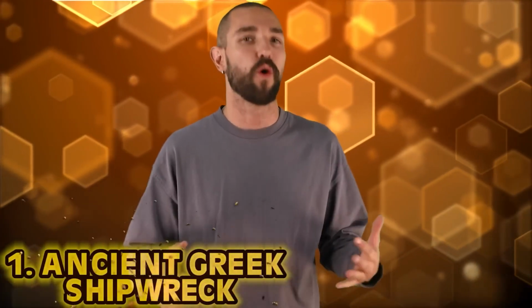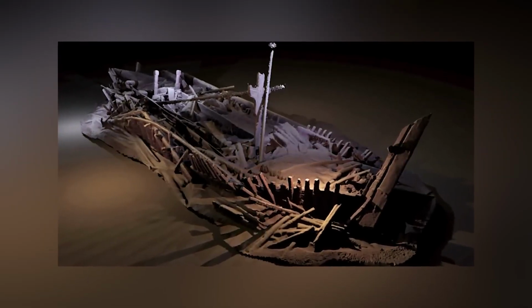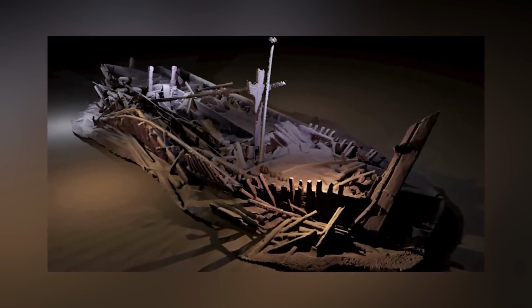And the number 1 spot, ancient Greek shipwreck. The oldest ancient Greek shipwreck ever discovered in the Black Sea, and you would never guess by looking at it. This ship is from 400 BC. It's an ancient Greek trading vessel. Not huge, but somehow, this ship has been kept in almost perfect condition for over 2,400 years, a mile below the sea surface. The lack of oxygen actually preserved the ship, and that's why it looked like it sank last year and not thousands of years ago.